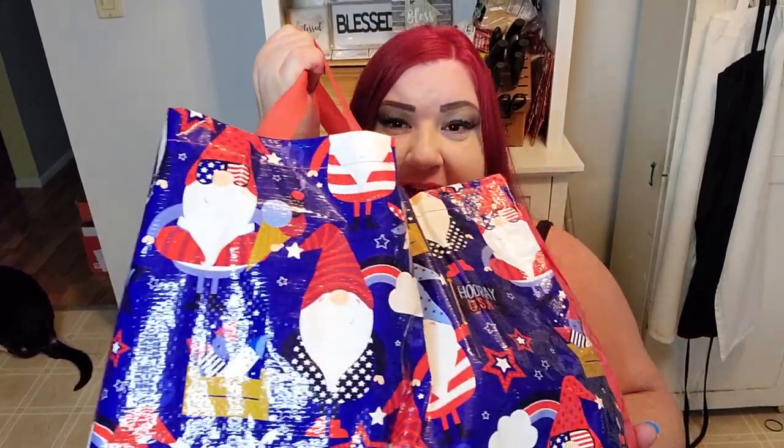And what is a Dollar Tree haul without some amazing food finds? So yes, I do have some here, and I also got this bag. This bag is heavy right now, but they had the cute little gnome bag for Memorial Day or 4th of July, and it's a really big one. I love these kind of bags, so I had to get it.